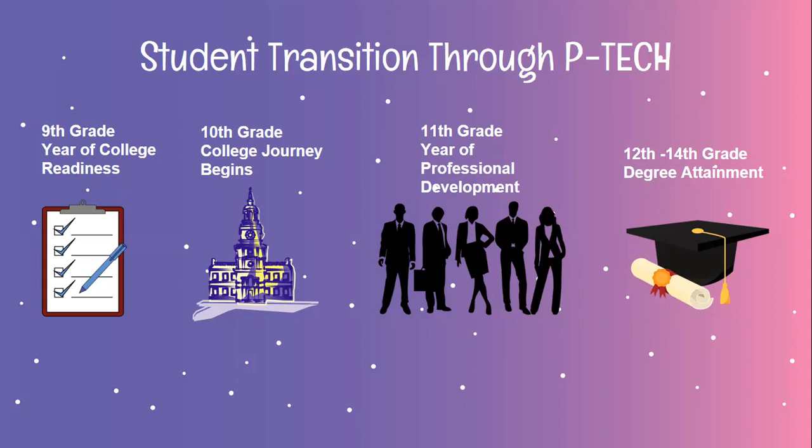And the 11th grade year is the year of professional development. And this is the period where our mentors are the most active. Students are assigned professional mentors. They get opportunities to practice emailing, professional communication. This is also the time that our students will do their paid internships. This is a period there where you might see the most activity as a mentor.